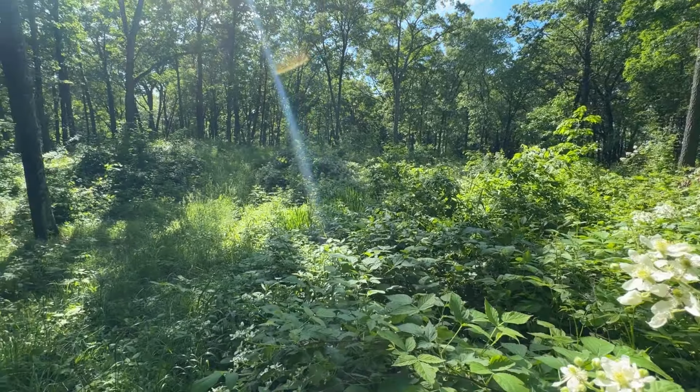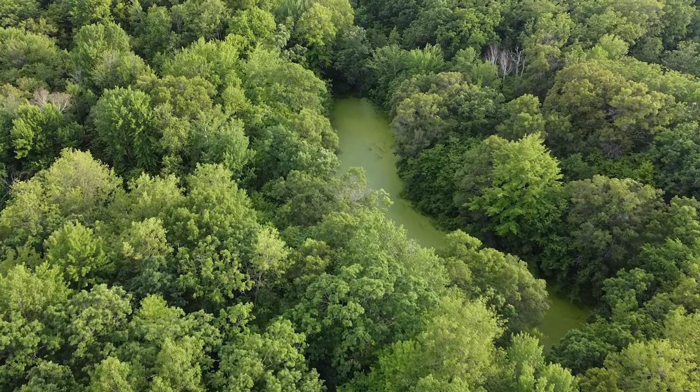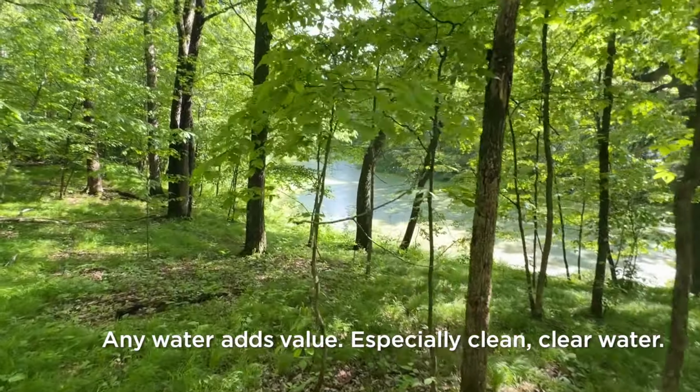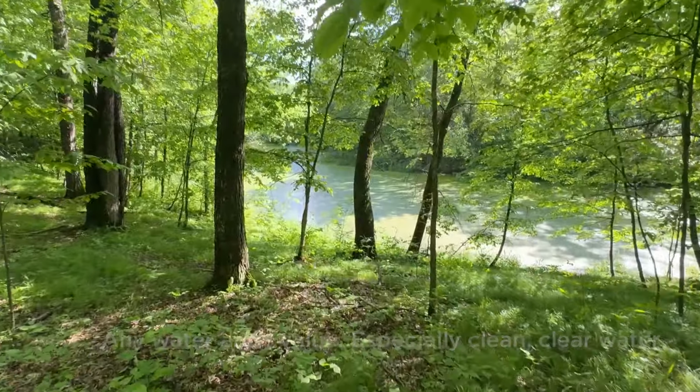So we looked on the map and we used the LandID software and we noticed that there is a pond in the northwest corner. So we checked with the owner and he says this is actually filled with water all year round. So I'll bet you if I wasn't talking, I'd get some wood ducks on here. But let's go down and we'll check it out.